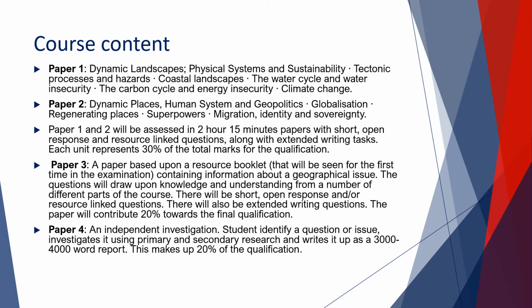The course content. Paper 1 is your physical paper, Dynamic Landscapes, looking at physical systems and sustainability, tectonic processes and hazards, coastal landscapes, water cycle and water insecurity, carbon cycle and energy insecurity, and climate change.